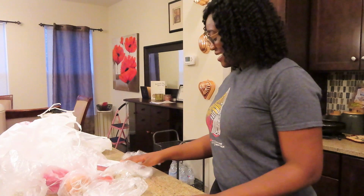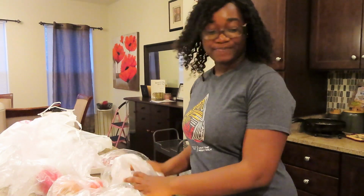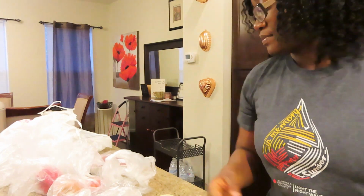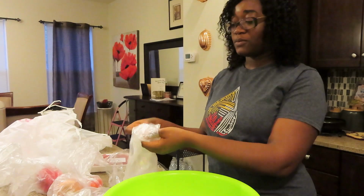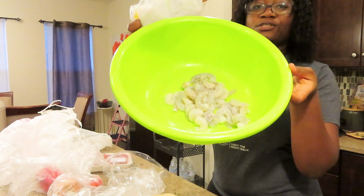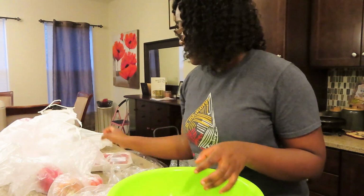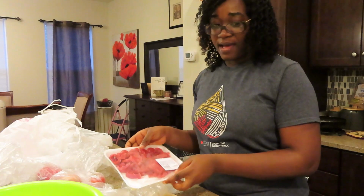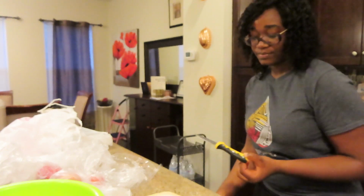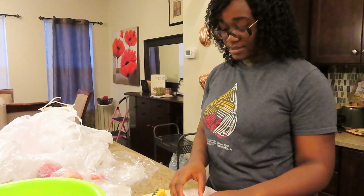Yeah, I'm about to season all my meats. I'm gonna clean up the shrimp. Let me get a bowl. So I'm gonna put this in here in this bowl. The shrimp, and I'm gonna half my beef cut. Let me get the knife. Here's my beef. I'm gonna cut.